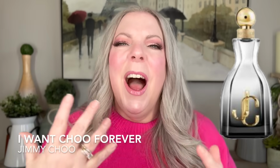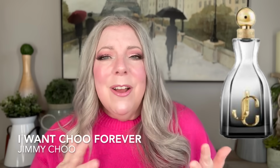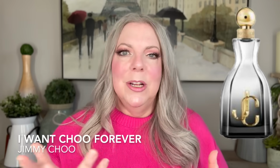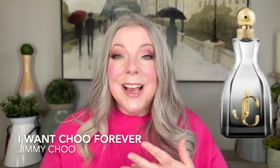Anyway. So Jimmy Choo fragrances, I don't really jive with them. So I've tried the regular Jimmy Choo, I Want Choo, but I was excited about this one, and I particularly liked the color of the bottle.